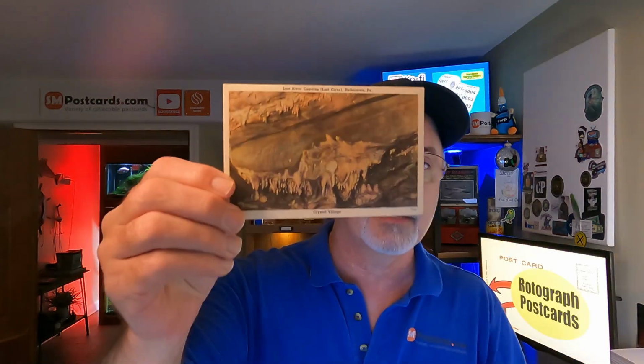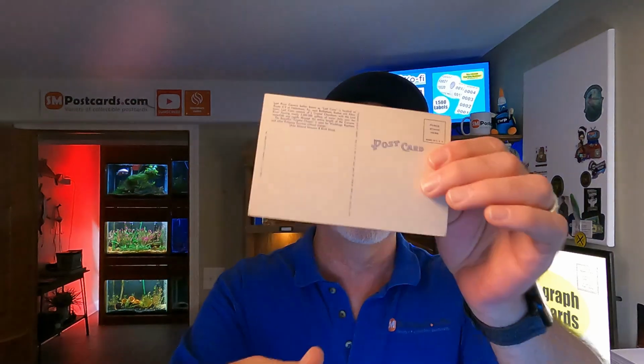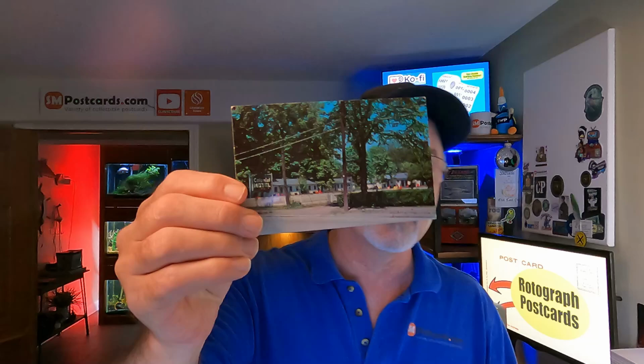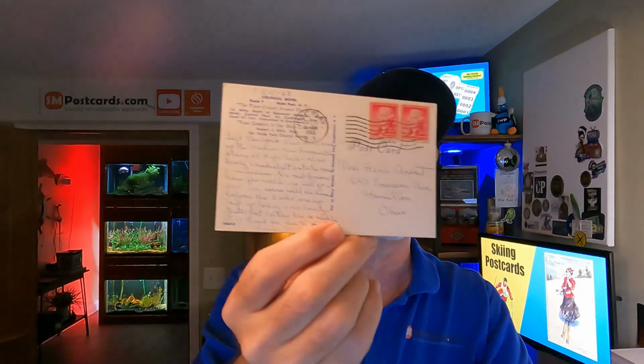Next one is Lost River Canyon, Hellertown, Pennsylvania. This is the Crystal Village caves. They don't move fast, but there. Linen card. Not a lot of color. Caves don't have color. $4.75. Crumb card of Colonial Motel, Hyde Park, New York. We're talking about New York today. It's a crumb card posted in 1963.